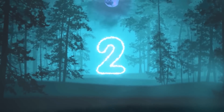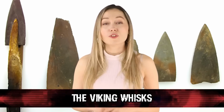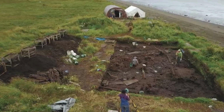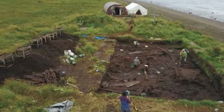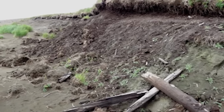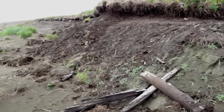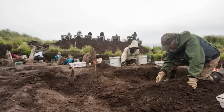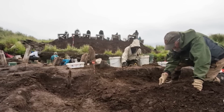In our number 2 spot, we have arrowheads. Over 100,000 artifacts were recently uncovered in a place called Nunavik in Alaska. These artifacts belong to the Yupik peoples who lived there. There have been stories told over many centuries of a gruesome massacre that occurred during the bow and arrow war days, which was a series of long, brutal battles. Up until recently, the area had been frozen in the subsoil known as permafrost.